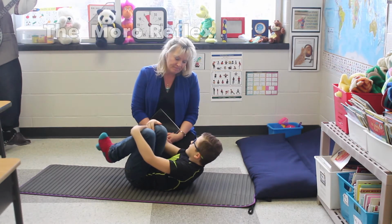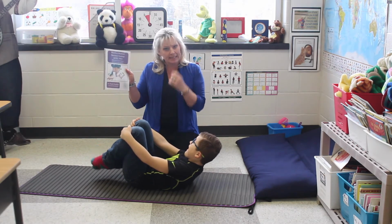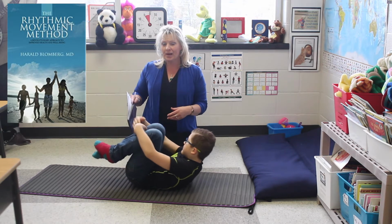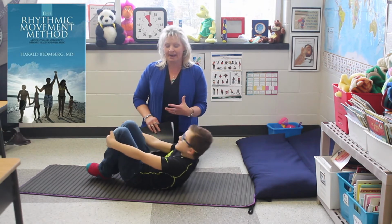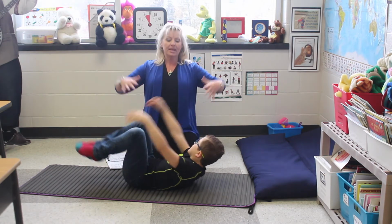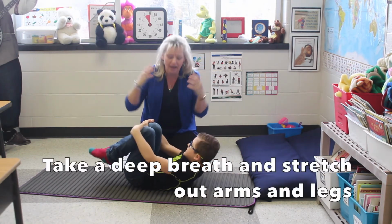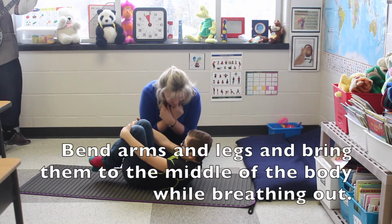The Moro. Right, so the Moro pattern. So Dr. Harold Blomberg has done a lot of work with reflexes. A lot of times you see children in your class who have issues with self-regulation. Often the Moro reflex is still active. So let's just show what it looked like for a baby. Okay, so when the baby's first born, they take a deep breath, they go out, they feel kind of scared, then they go, I feel good, come back in. They get startled, and come back in.